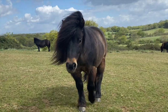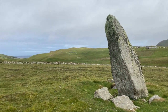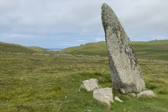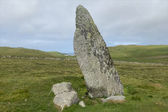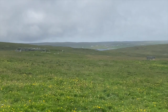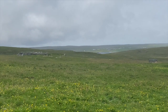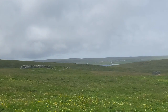Our pony Balmoral, who's already at Shetland Pony Club, was born on the island of Yell, and I'd like to see what it was like where he came from. It's a very windy, beautiful place full of these standing stones, which are an ancient monument. And in the foreground here, you can see a Viking longhouse. And on those distant hills beyond the sea there, that's where our pony Balmoral was actually born. Wow.